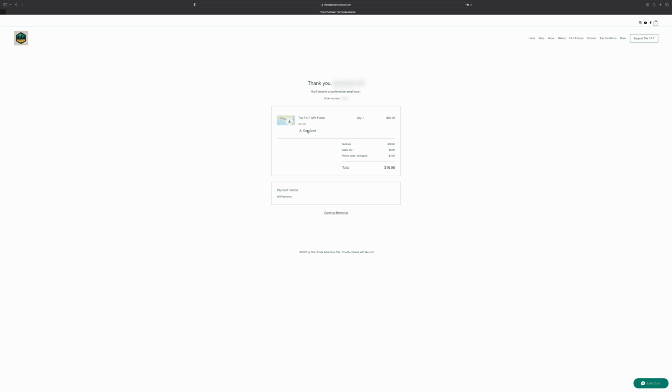We can go ahead and download the route straight from the website here, and that will go into our webpage downloads folder. Awesome. We've now successfully downloaded the Florida Adventure Trail GPX folder, and we've been able to download it from the website itself. Let's go ahead and check out what we received from our purchase.